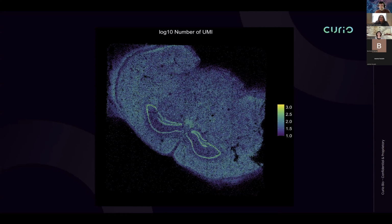Oh, here's a little example. This is actually a 9 by 9. But this is something that we generated late last year, and because it was so successful, we decided to move ahead with an early access 10 by 10 tile.